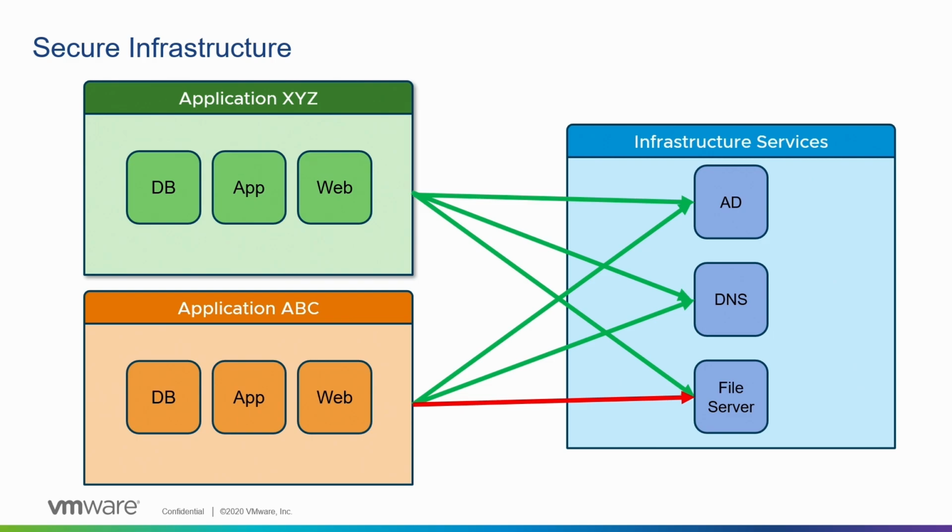So in this area, we want to allow potentially applications from the application XYZ area to be able to reach infrastructure components, but ABC may not be able to reach some. In this very simplified model, we made it so that XYZ can reach the Active Directory server, the DNS server, and the file server, but ABC is able to reach the Active Directory server, the DNS server, but not the file server. This could be as in-depth as you want. You can actually crack into the application and only allow the web to be able to reach the file server on XYZ, but deny the app in the database. It really comes down to how you make the groups and how you tag the VMs, and this can lead into more granular policy or more broad-based policy.